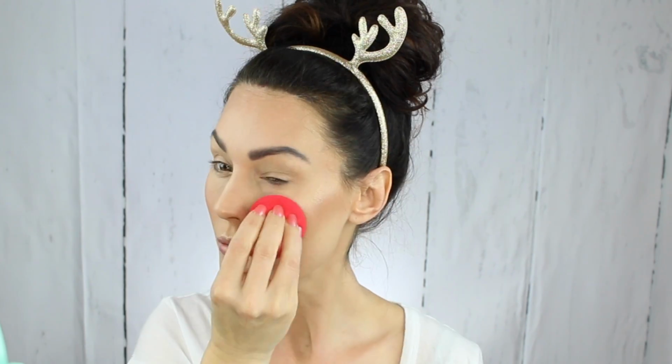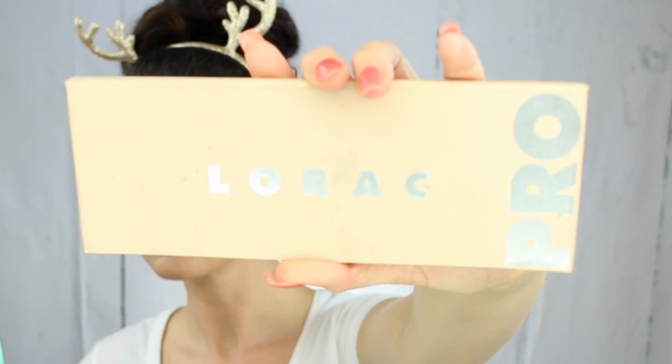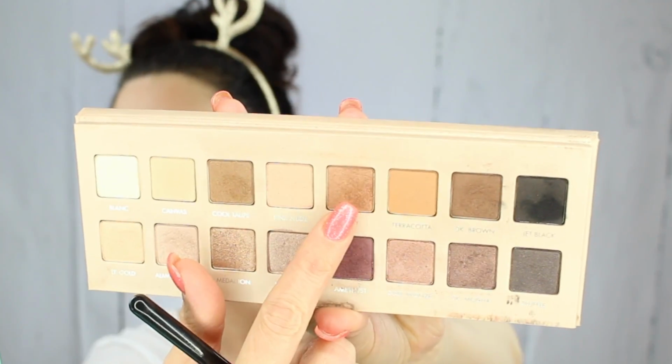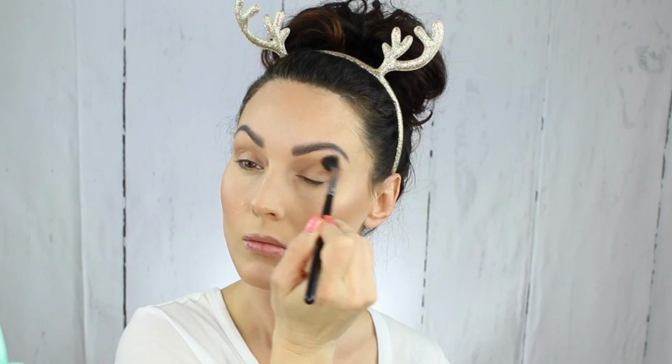So I've actually made a mistake here, so I have to wipe that glob off. But again, I'm going back to the Rudolph sponge, and I'm just going to dab that all over. Just dab it all over. Okay, now we're going to the area where my eyelids are, just above.